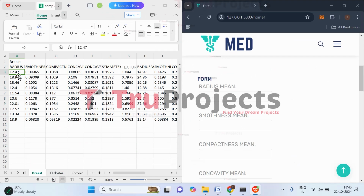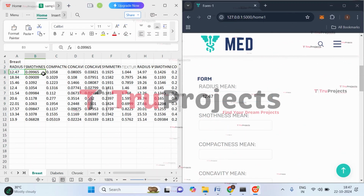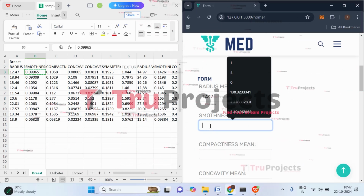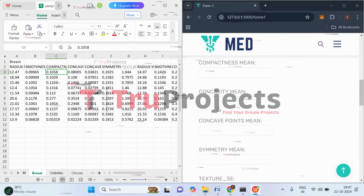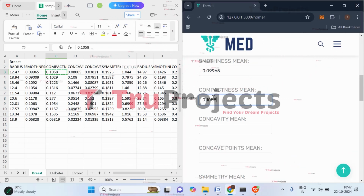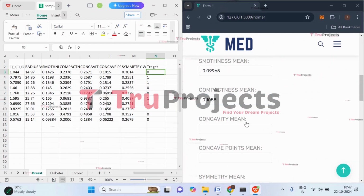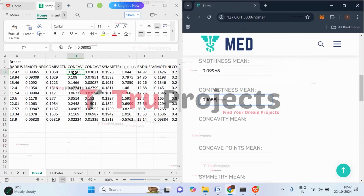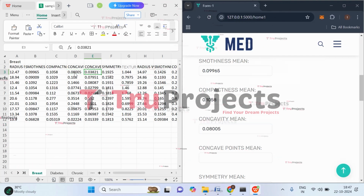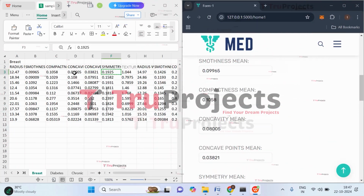So this is the first test case. Copy the radius mean and paste it here. That is 12.47. Smoothness mean is 0.996. Compactness mean is 0.1058. Next, concavity mean. Copy it. It is 0.008. Next one is concave points mean. Symmetry mean.